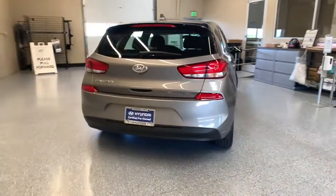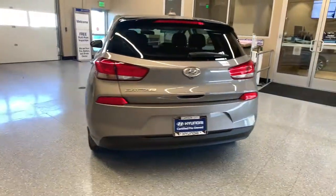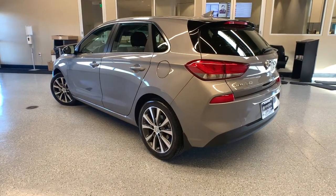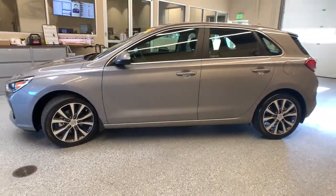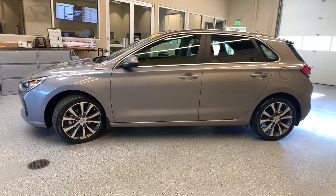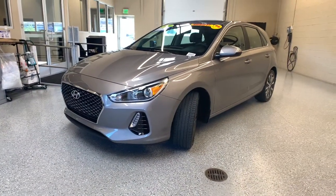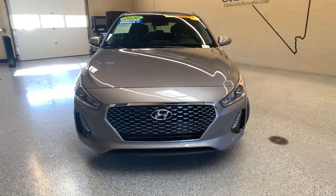wrapped in sporty style. The following are some of this vehicle's highlighted options: keyless entry, electronic stability control, aluminum wheels, intermittent wipers, tire pressure monitoring system, trip computer, power windows, bucket seats, four-wheel disc brakes, power steering. Get the comfort and amenities you want and the efficiency you need in this sporty Elantra GT.